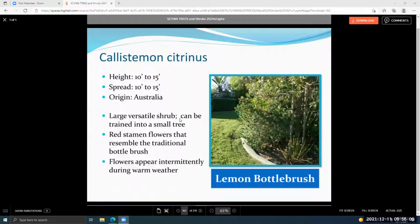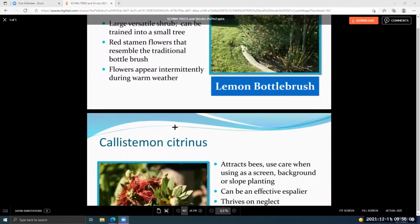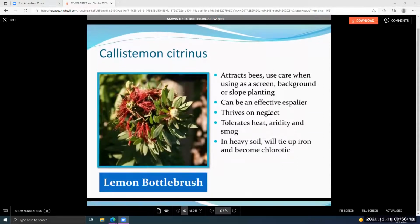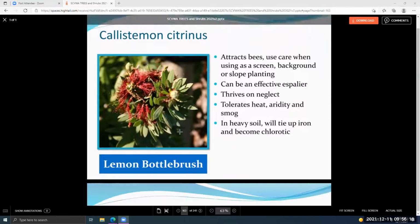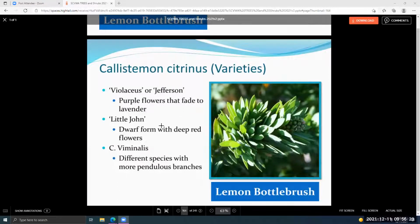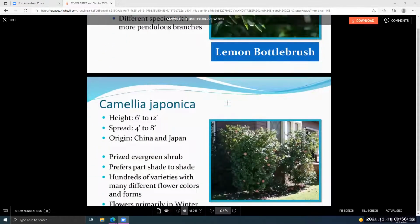The bottle brush, once again, not planted quite so much anymore, but it's not a bad tree. It's relatively small, has a pretty flower, thrives on neglect, takes the heat, smog, everything. And there are some newer varieties. The Little John you'll see in the medians now in the streets as little bushes, maybe 3 or 4 feet tall, but still get the red flowers on it. Pretty little shrub, and you'll see it around the lot in Santa Clarita.